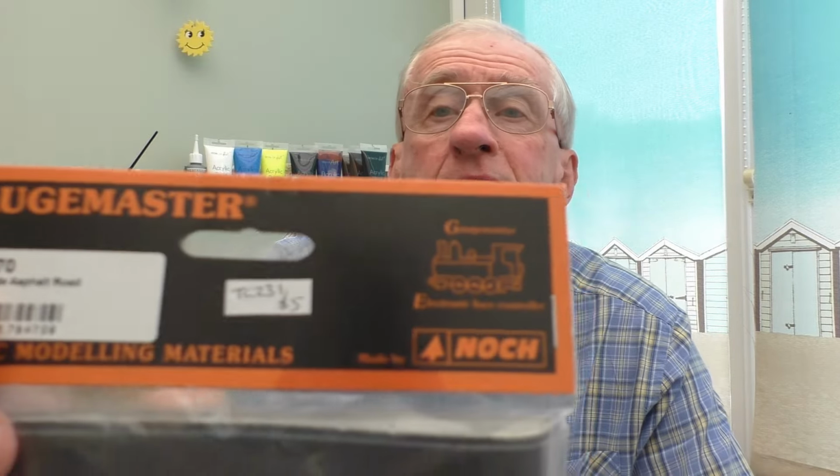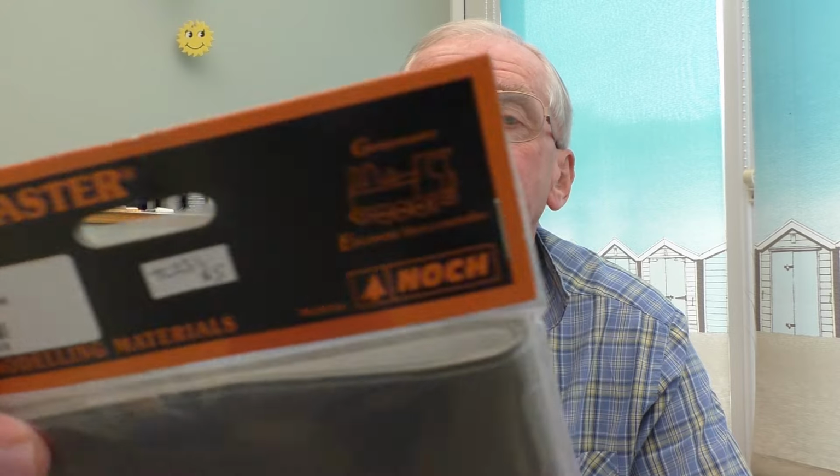And although I'm not sure I'm going to be able to use it, they were doing this roadway, gauge miles of roadway, for a fiver. So I bought a couple of them. Whether I'll ever use them, I don't know. We'll have to see. Probably not. But we'll see. So yeah, I'm just going to show you a little bit here.